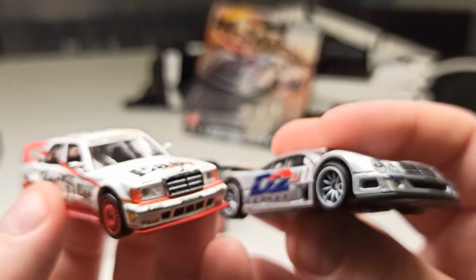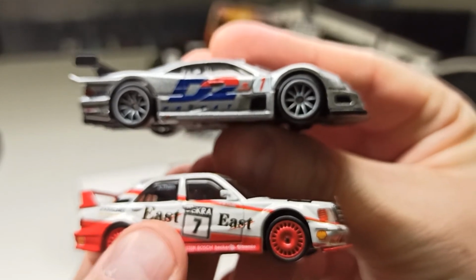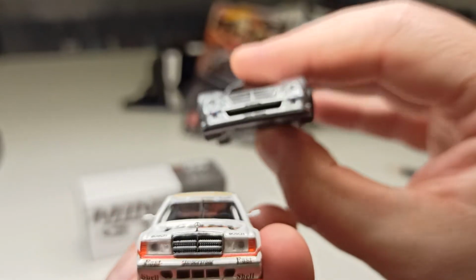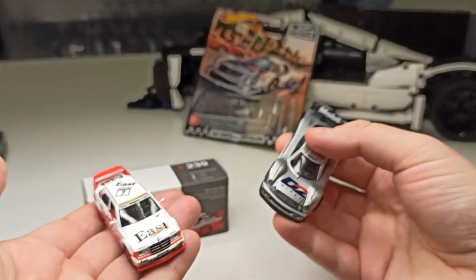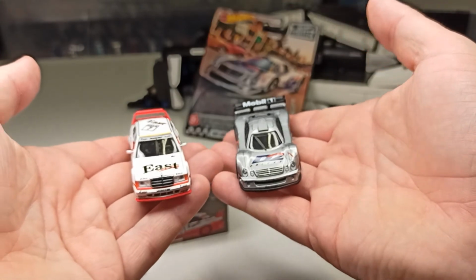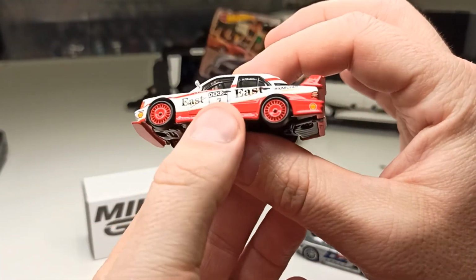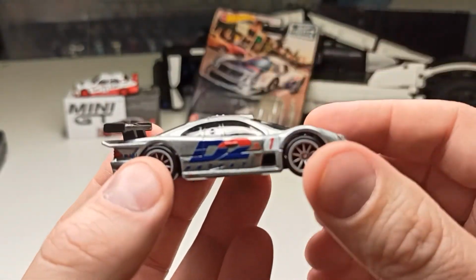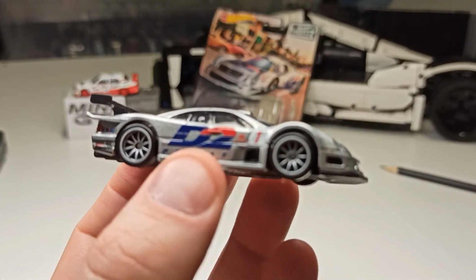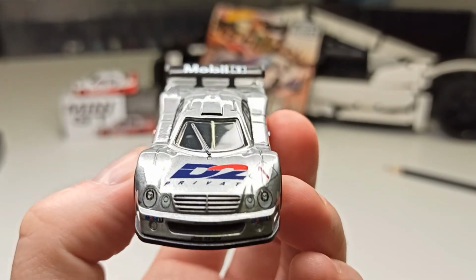So you can tell me what you would buy for 10 euros, or if you would buy both as I did. I think both are nice cars. I would say the Hot Wheels version is a little bit heavier. It looks a little bit more, I don't know how you call it, massive. But this mini GT, I think it's a really fantastic car and very, very detailed. But nevertheless, this Hot Wheels premium car, this Mercedes CLK GTR, will get a nice display place in my collection.